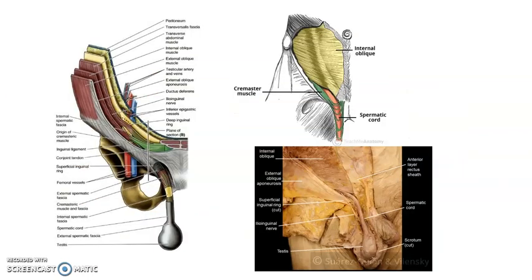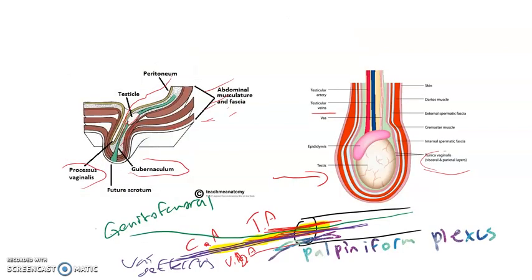The main reason the cremasteric reflex exists is mediating the temperature of the blood vessels in this area, and also for protection, as a bodily defense basically.